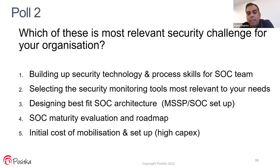Is it building up the technology and process skill for the team? Is it that the security tools need to be identified and you struggle with finding out which tools should be there? The third option is about understanding the best fit SOC architecture. There are many models to do this. Where do we stand on the security roadmap, and the initial cost of mobilization and setup?